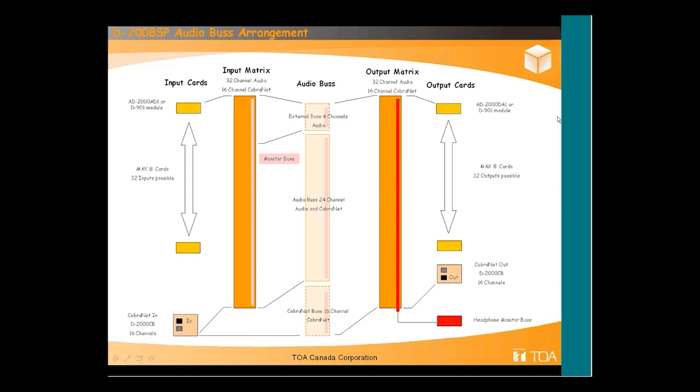We also have an external bus which will allow us to directly connect the input cards straight to the output matrix without going through the audio bus. We can also have the CobraNet input go straight to the CobraNet bus without passing through the input matrix. So when we have multiple units available to us, we would normally pass the output from another unit straight into the CobraNet input and then straight on to the CobraNet bus to be passed on either locally through the output matrix or passed on to the next D-2000 unit.